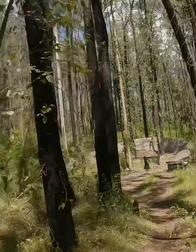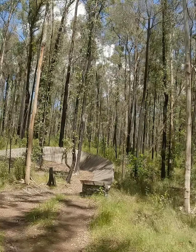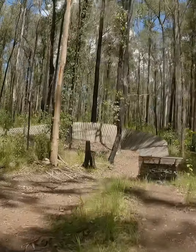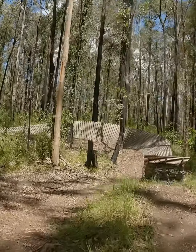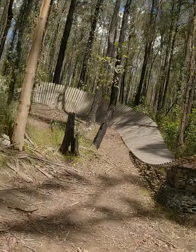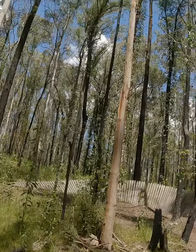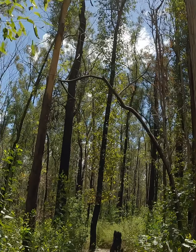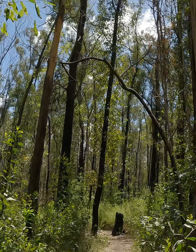Alright, so next challenge, this cool looking thing, a big wall ride into gap jump. Looks so cool. Decent gap, but it's probably only 12 foot, if that. Into the shark fin wall ride.